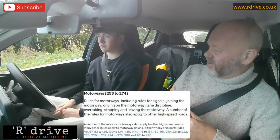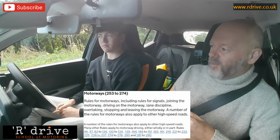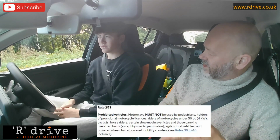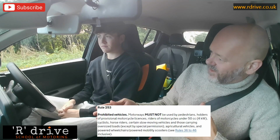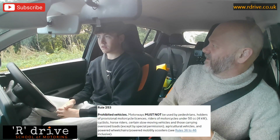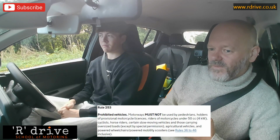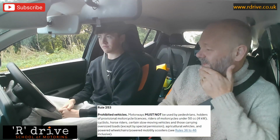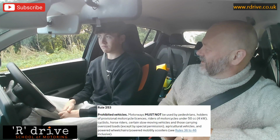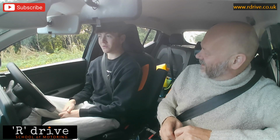Can I take my bicycle on the dual carriageway? Yeah. Can I take my bicycle on the motorway? No. So certain vehicles are not allowed on motorways that are allowed on other roads, such as agricultural vehicles, mopeds, motorbikes below a certain cc, stuff like that. You can see tractors on dual carriageways all the time. Not allowed on motorways. So would I be allowed to bring a mobility scooter onto a dual carriageway? Yes.